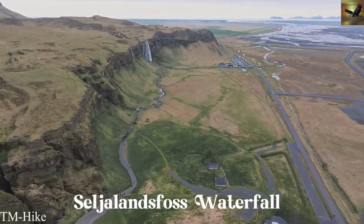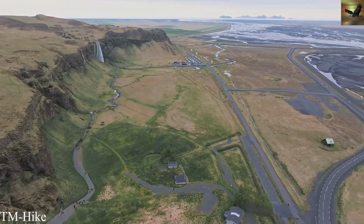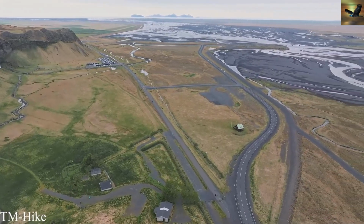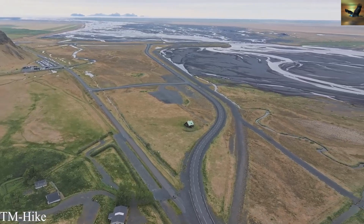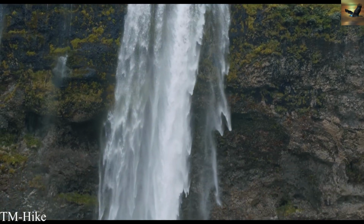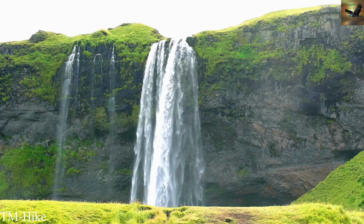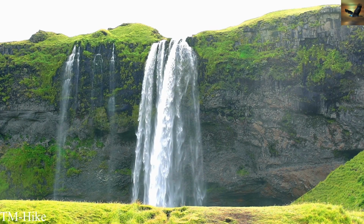Seljalandsfoss waterfall is one of Iceland's most stunning natural attractions. It is located along the south coast and about a 2-hour drive from Reykjavik. With a height of about 60 meters, this waterfall not only impresses with its size and natural beauty, but also with the unique experience it brings to visitors. Seljalandsfoss is located between the cities of Selfoss and Skagafoss and is a destination not to be missed when traveling to Iceland.